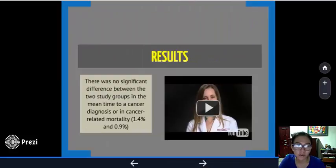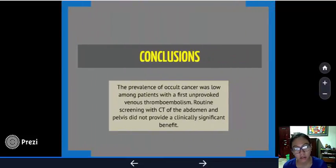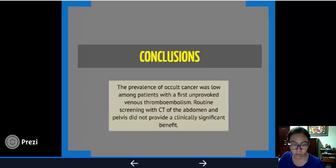The results. There was no significant difference between the two studied groups in the mean time to a cancer diagnosis or in cancer-related mortality. The prevalence of occult cancer was low among patients with the first unprovoked venous thromboembolism. Routine screening with CT of the abdomen and the pelvis did not provide a clinically significant benefit.